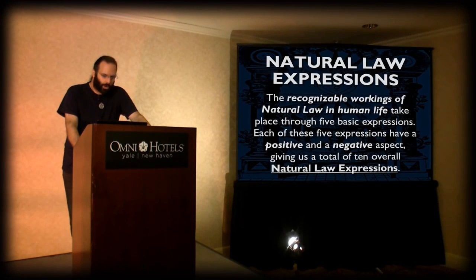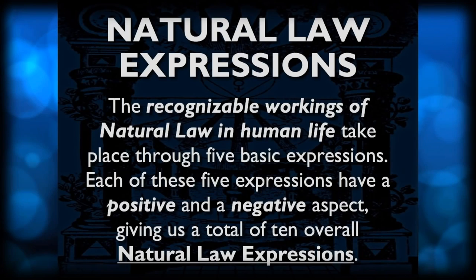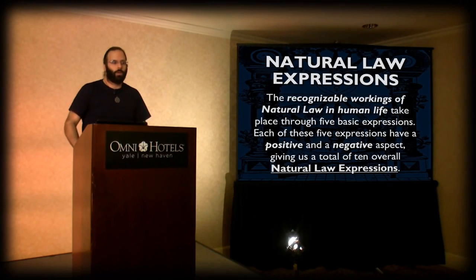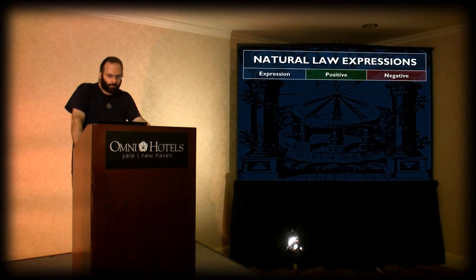What these expressions are, the recognizable workings in our life. And they take place through 5 basic expressions. Each of the 5 expressions of natural law has a positive aspect and a negative aspect. So that gives us a total of 10 overall natural law expressions. And we're going to build a chart regarding these expressions. Okay? So here's the expression, and then there's a positive aspect to the expression, and there's a negative aspect to the expression.